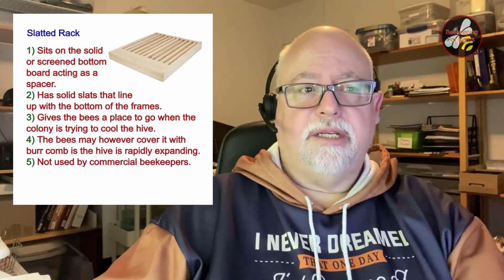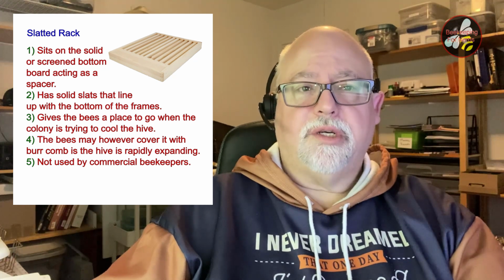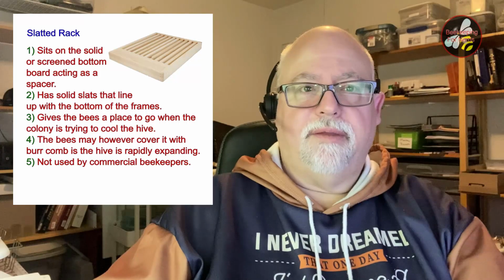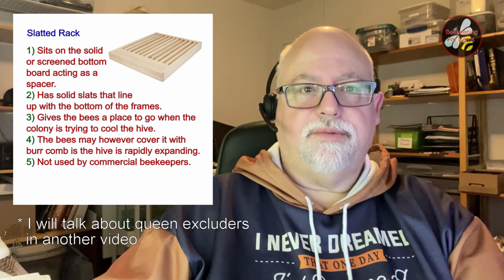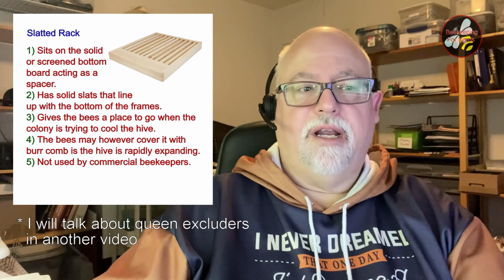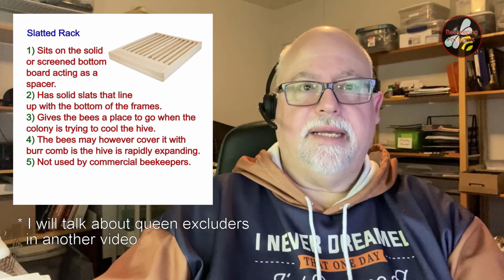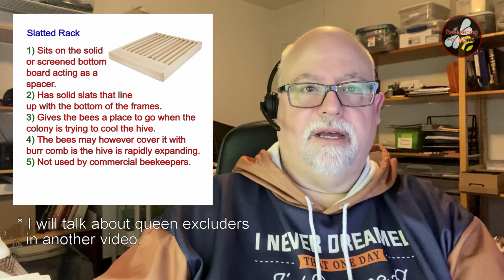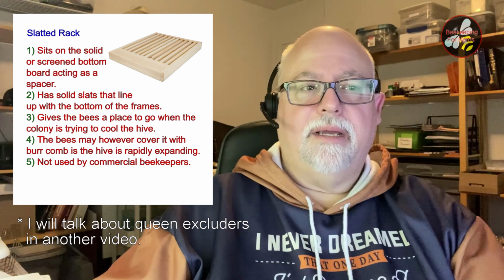Now, the slatted rack is just a piece that can fit on top of the bottom board or over your screen bottom board, and it has slats in it which line up with the frames above it, and this usually gives the hive an extra 2 inches of space between the bottom of the frames and the screen bottom board. Now, this does allow the bees someplace to get out of the way when there's ventilation going on in the hive. If the hive is hot during the summer, they can go down there and move out of the way.